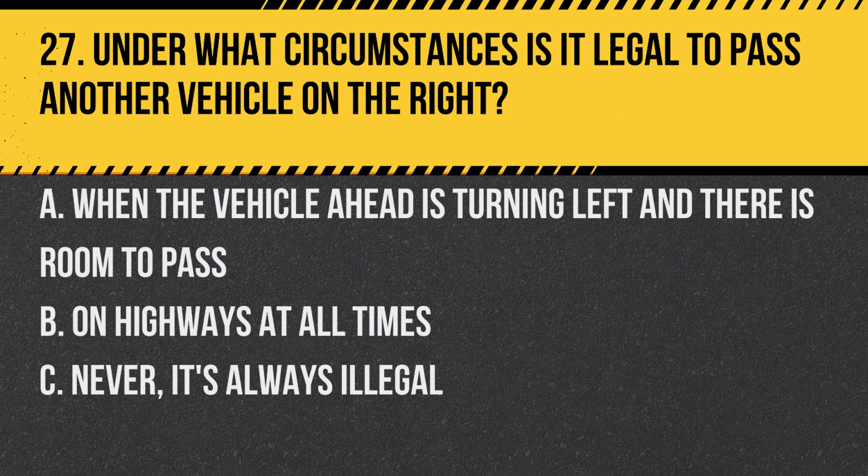Question 27. Under what circumstances is it legal to pass another vehicle on the right? A. When the vehicle ahead is turning left and there is room to pass. B. On highways at all times. C. Never. It's always illegal. Answer. A. When the vehicle ahead is turning left and there is room to pass. This maneuver should be done cautiously and only when safe.